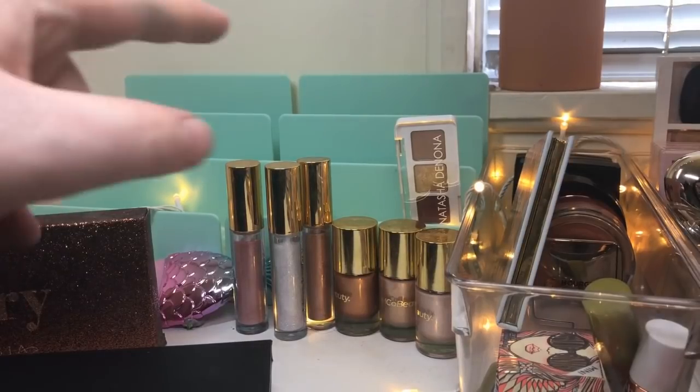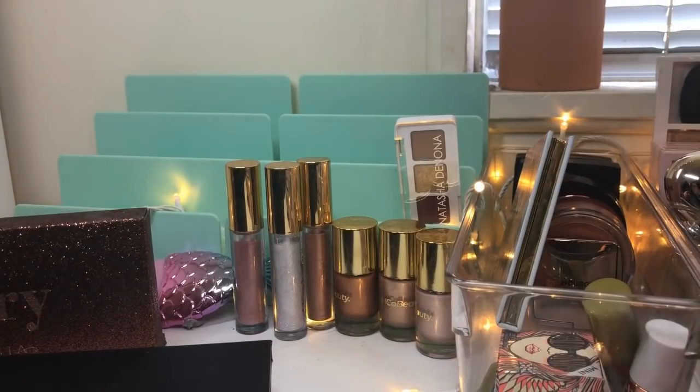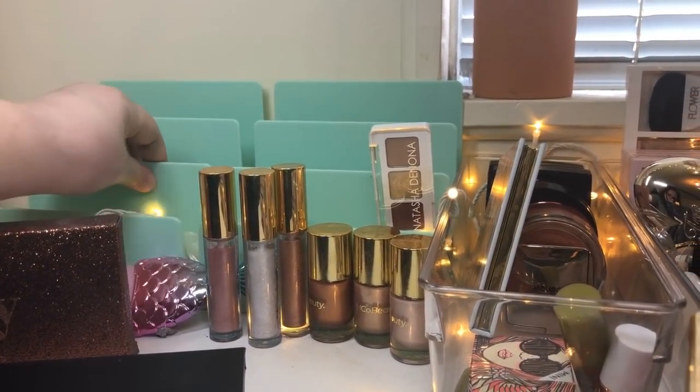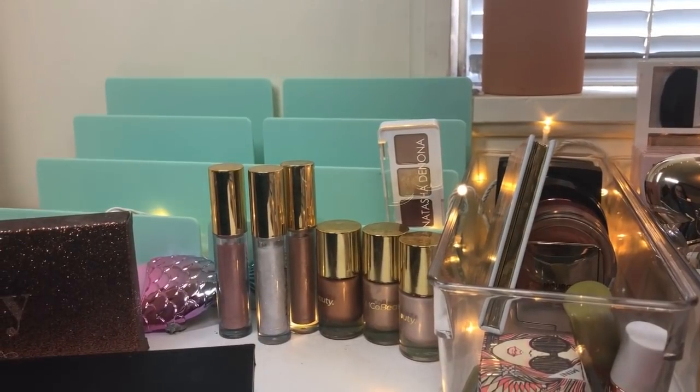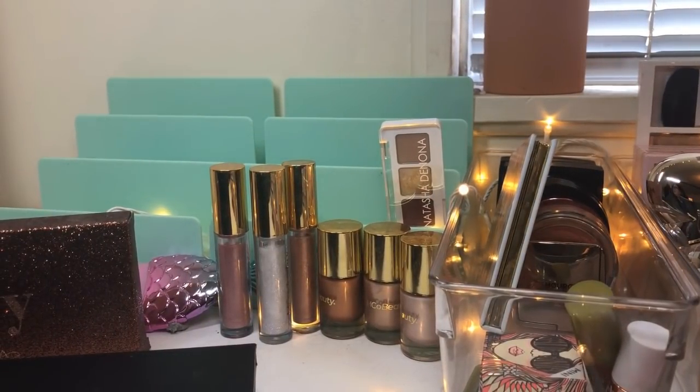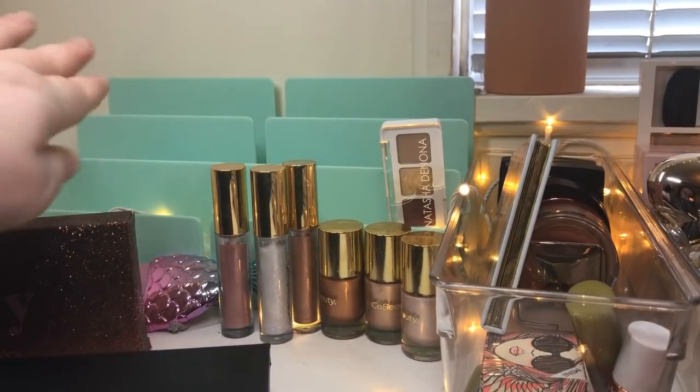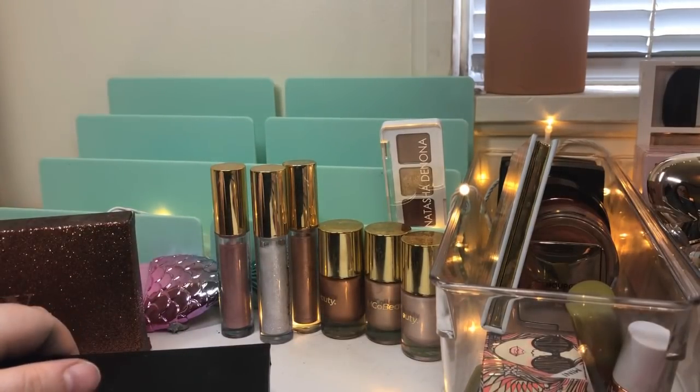I will talk to you quickly about these things that I've got my palettes sitting in. They are just letter organizers from Kmart. I have 6 of them in total, and I use them to store my palettes in. Anything else that doesn't fit in those, I just stack against the wall over here, as you saw.